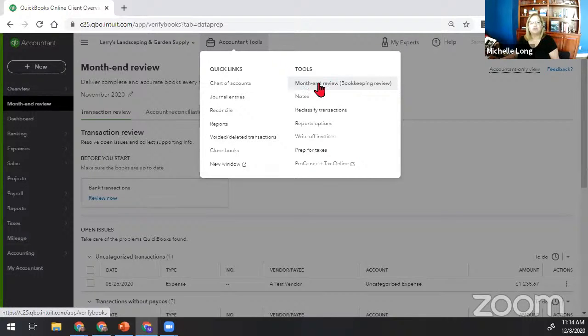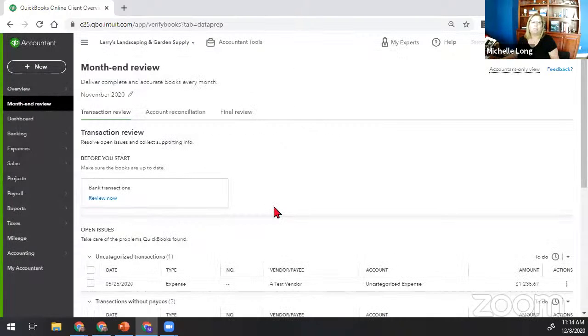It's under our month-end tool or tools, month-end review, or it's also available on this left nav bar, but you're not going to find it in your book. So sorry about that, but let's go ahead and check it out. You can choose which period you want to review. Like right now we're on November. I could change that if I wanted to.